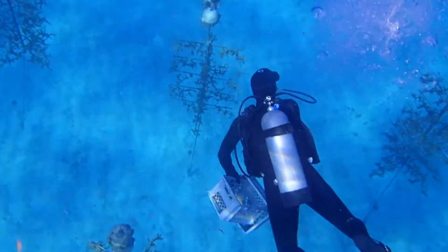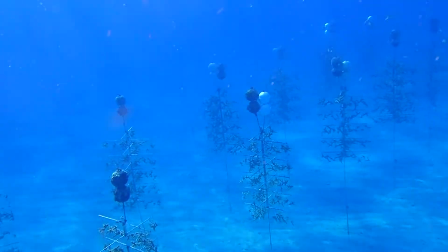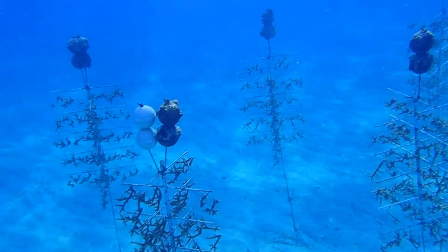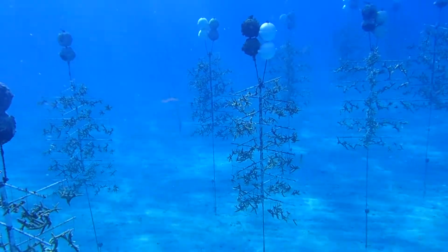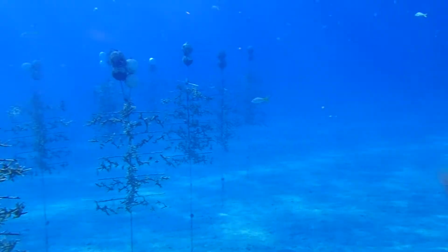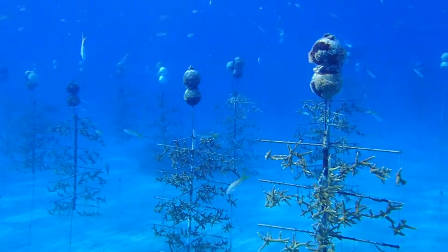Mote grows corals using structures called coral trees. They are called coral trees because of the branch-like structures which are used to hang corals in the water column. Coral trees are an important development in coral restoration because their ability to suspend corals off of the sand increases coral skeleton development, which means faster growth for the corals.